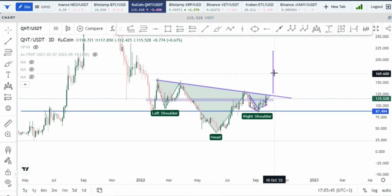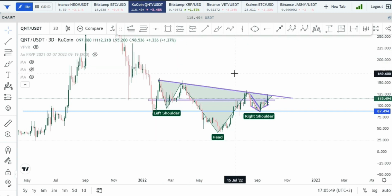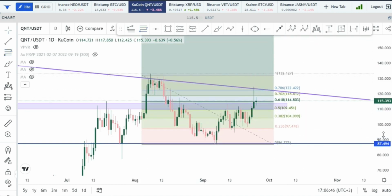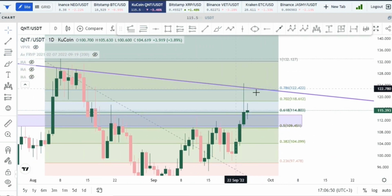So going back to the daily time frame, I just want to show you something from a Fibonacci retracement point of view. Here on a daily time frame, relative to the high that we had on the 8th of August, $133 there, if we pull out our Fib retracement from that high to the low that we made right here, you can see that where we got rejected right here is the 0.786 retracement level, which is the actual last retracement here.